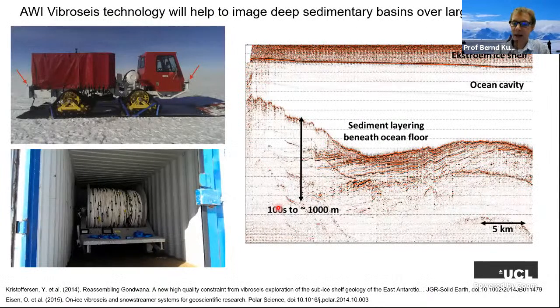And then my last couple of slides. So this was all about the water itself, the temperature, and the salinity. But what about the structure of those sedimentary basins? The Alfred Wegener Institute, which is the big polar institute in Germany, have developed vibroseis technology. I don't have time to talk about this now, but it can basically sound several kilometers down into the Earth's crust, even beneath the ice.